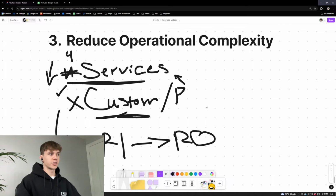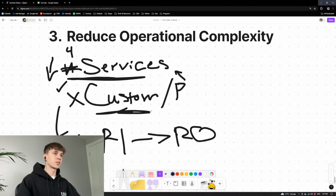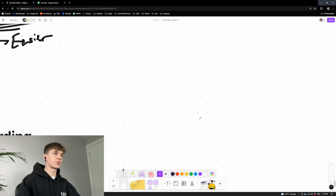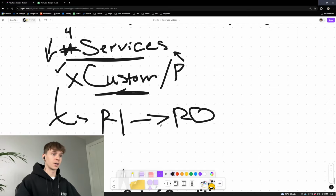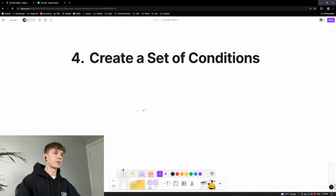So that's a quick Sam concept, but here what I'm really talking about: reduce the total number of services, productize if possible. If you want really cheap delivery costs and everything, productize, have it be in-house, right? Systematize your onboarding. These things are really going to help reduce your overall cost to fulfill a client. And then the fourth thing here is to create a set of conditions. And with this, I'm talking about media buying.